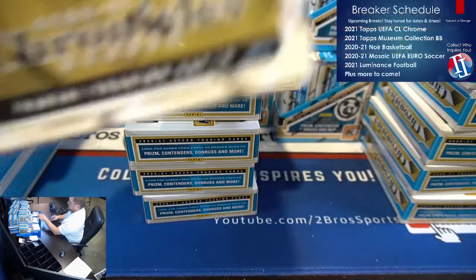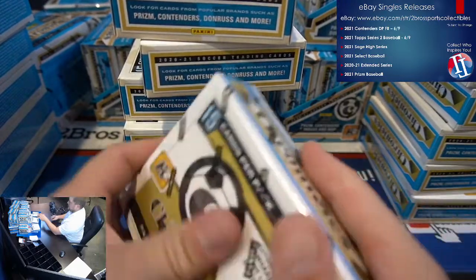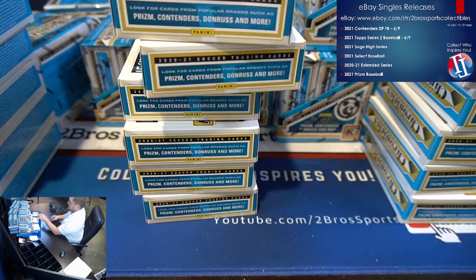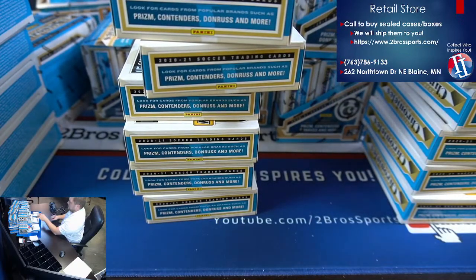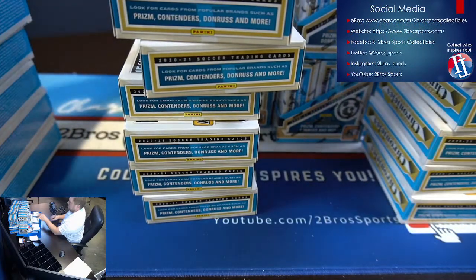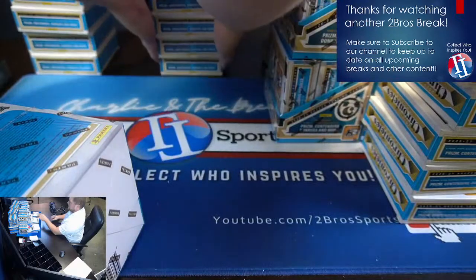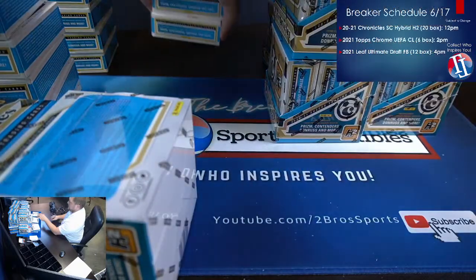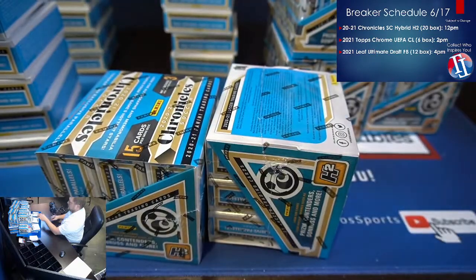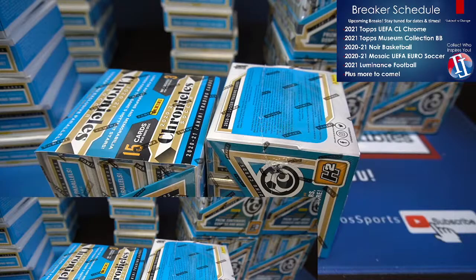All right, I am running out of room. I'll do a little organizing here in just a sec. Come on. To work with. Oh man, my overhead froze. Give me one sec. There we go.